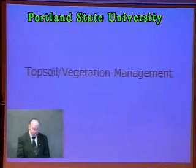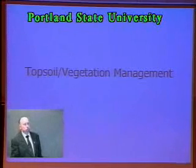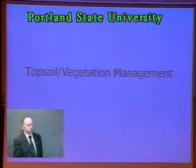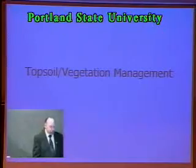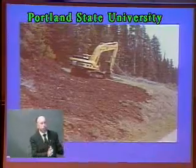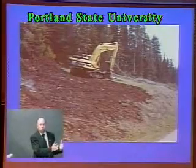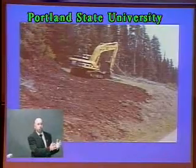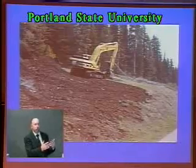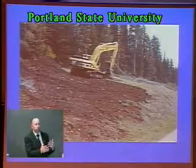And topsoil vegetation management is real critical in the parks. We don't want to introduce a lot of exotic plants into the park. We want the natural flora to be growing there. And so to manage that in the parks, we clear the topsoil off. We windrow it right at the top of the cut. And we don't haul it down unless we have to, and we do that in some cases, but we keep track of where it came from.